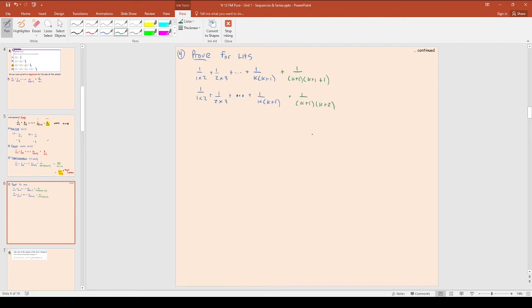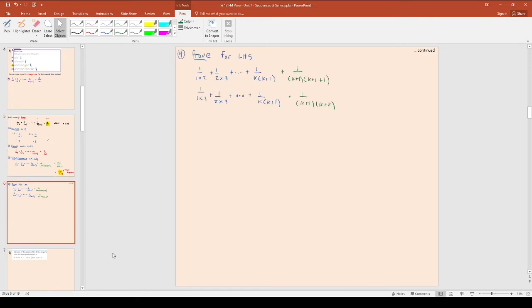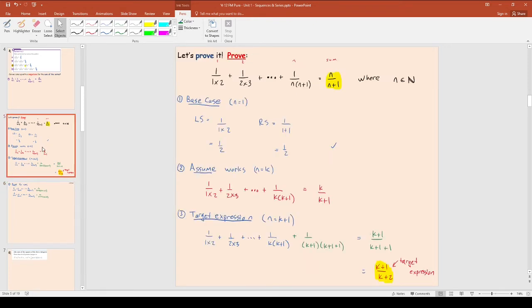Okay, so there's where we are. That's the left-hand side. Remember, my goal is to turn it into what's in yellow. We want to hit that target expression. But we haven't yet. But if only there was something that we assumed was true. Oh, that's right. We assumed that it was true for n equals k.